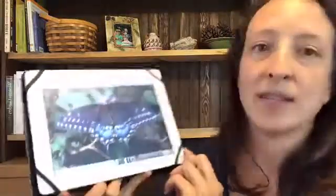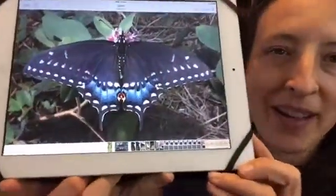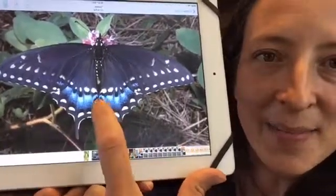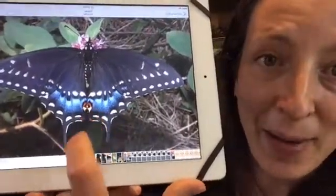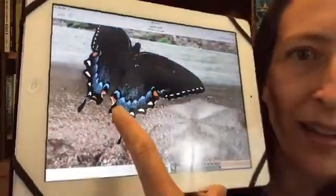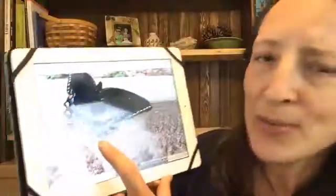But we know this one is a butterfly, and I was thinking it was a black swallowtail until I started looking more closely. So here is a picture of a black swallowtail. And I want you to notice the little black dot in the middle of the orange spot on its back wing, on its hind wing. And then let's go back to ours. So many pictures. And if we look closely, no black dot. This is not a black swallowtail. What in the world is it?